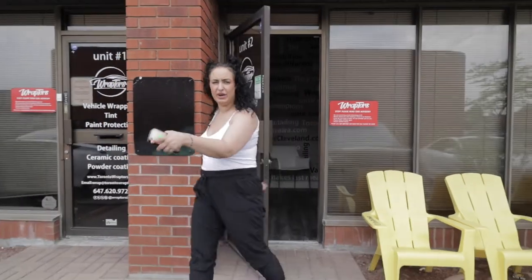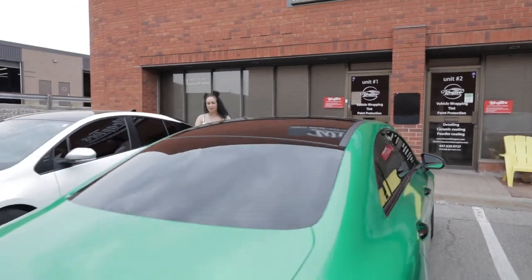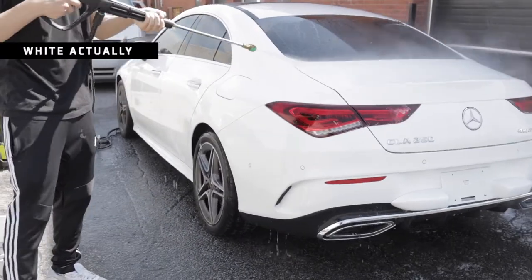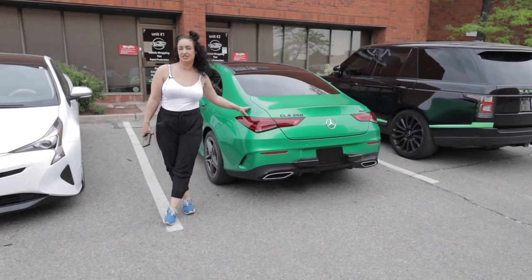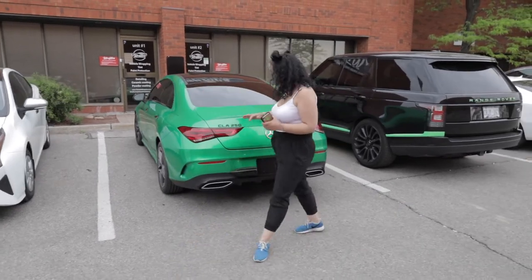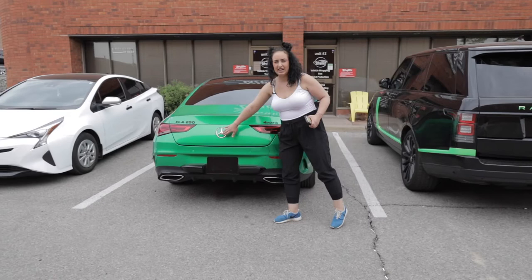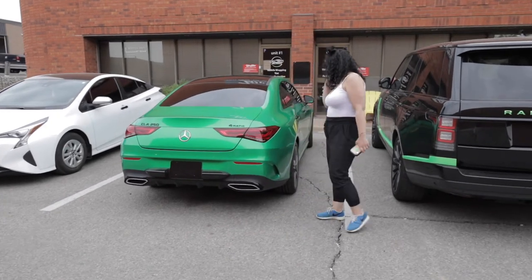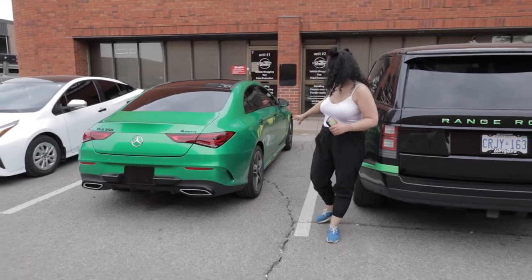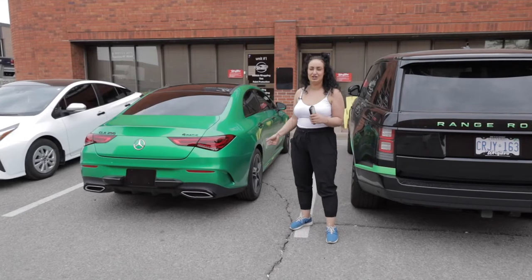Also have this 2021 CLA 250 that just came in the shop from a very good friend of mine. She went from a silver OEM paint to the gloss green Envy by 3M as well. We accented this whole car by doing a full blackout package on it. We just left the chrome Mercedes badge in the front and on the back. Other than that, this car is going to look amazing. Just waiting for a few extra touches. We're doing some plotted AMG side decals on it. Other than that, she's going to be ready and on the road.